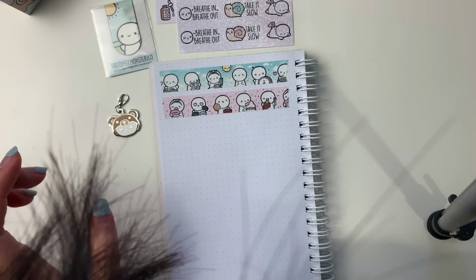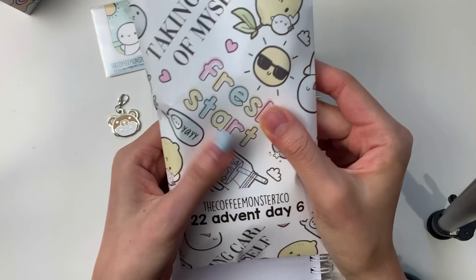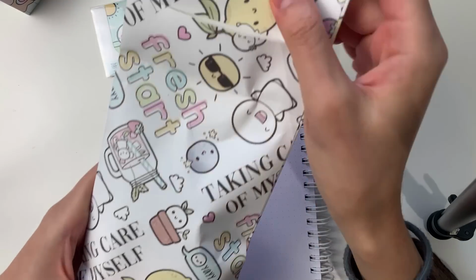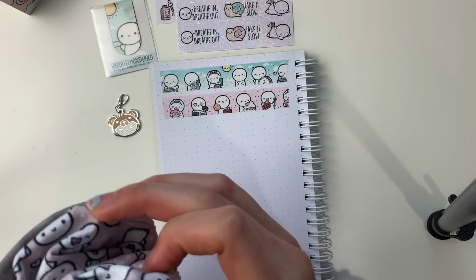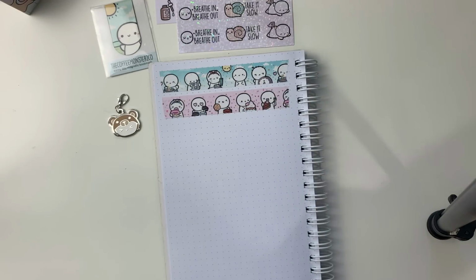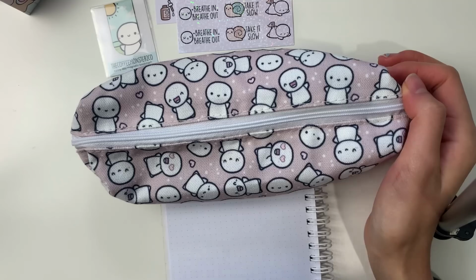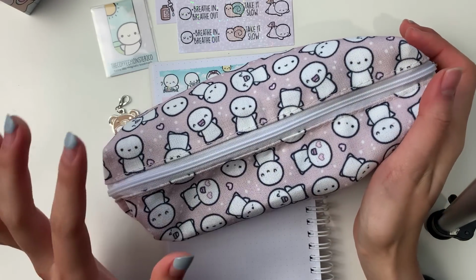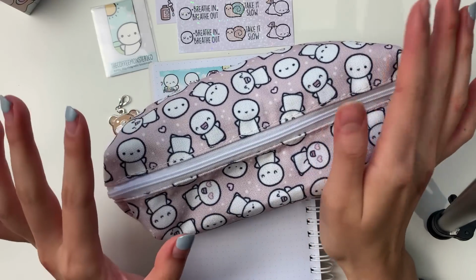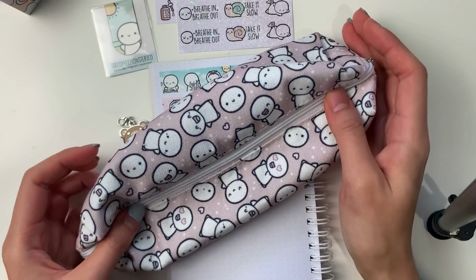Where is day 6? Oh, okay, so this is day 6. And it is a larger pouch. This will be stuck down when you receive it, but when you open it, you can pull out a pencil pouch. I am so excited for this one. So this is a light brown pencil pouch, and this is just the emoji pattern, so there are no animal onesies. A lot of you said that you wanted to see more pencil pouches with just emojis, so I created this one, and I think it is so nice.